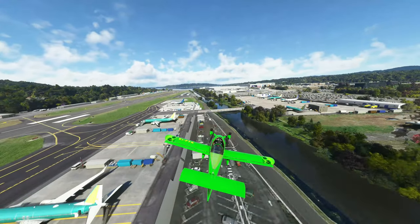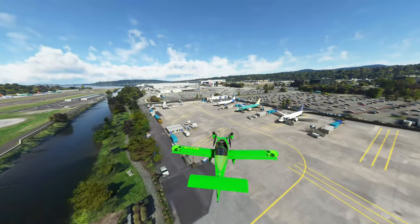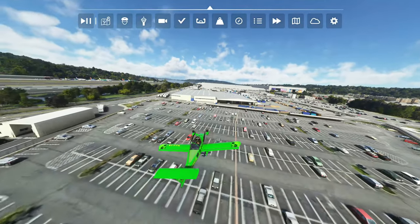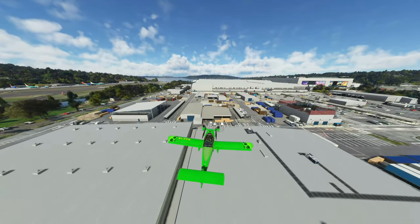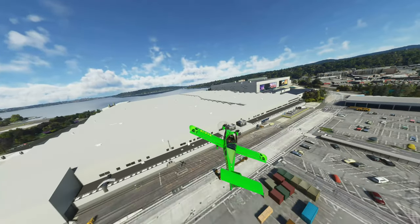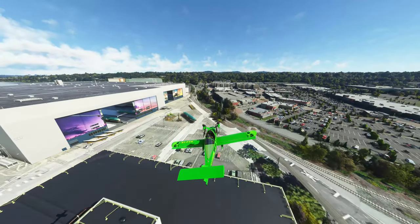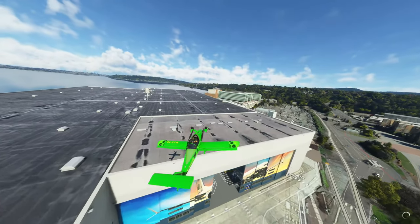There's some more activity back here. There's a hangar there, I think so. Pretty big. There the hangar is. See the airplane right there inside. So I need to taxi there.